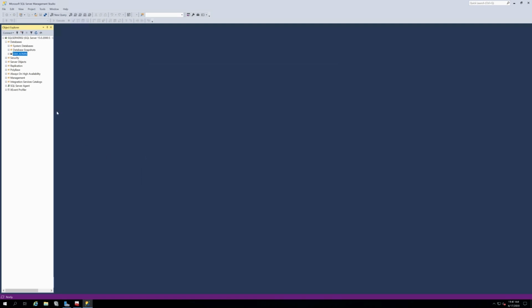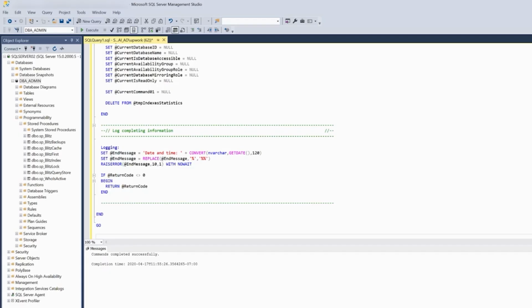And here's an example of what the DBA admin database looks like with my stored procedures expanded. I use a lot of Brent Ozar's stored procedures for troubleshooting, and then I'll also create some other stored procedures that I use for maintenance.